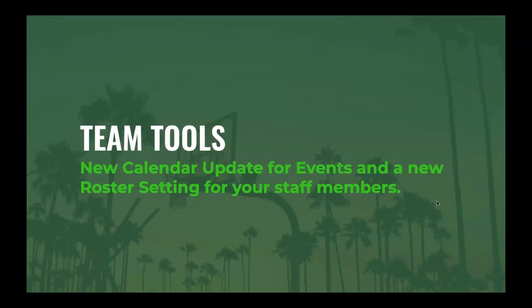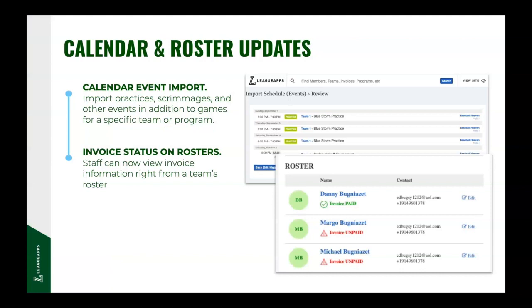Moving on, we have 2 updates for team tools, one around calendar and one around rosters. So for the calendar update, in 2019, we added a new calendar import. Previously, we were only able to import game schedules where you had 2 teams facing off. You can now import any type of calendar event. So it could be a practice, a scrimmage, a team meeting, anything that is not a game essentially.